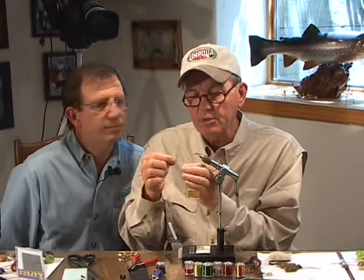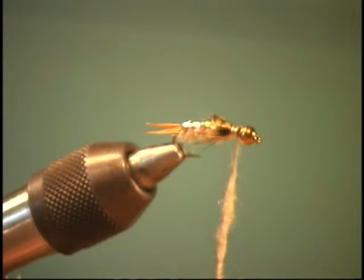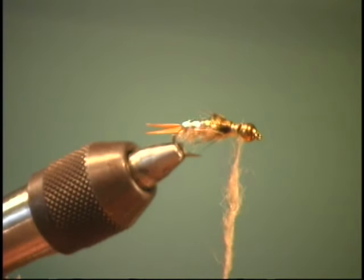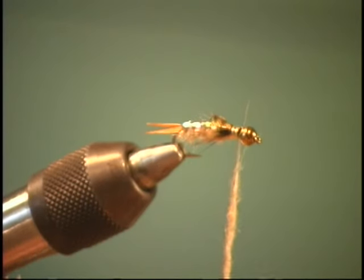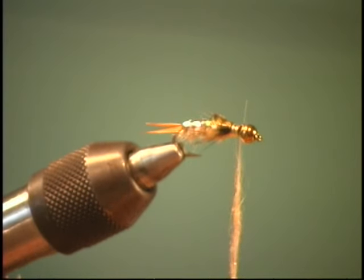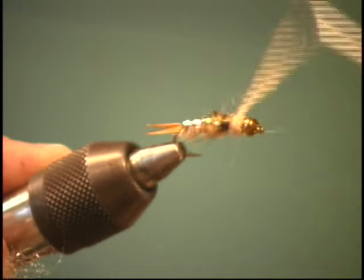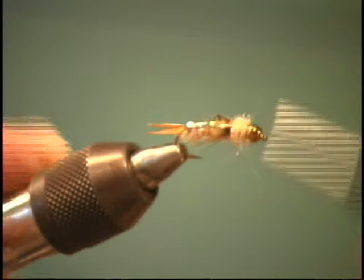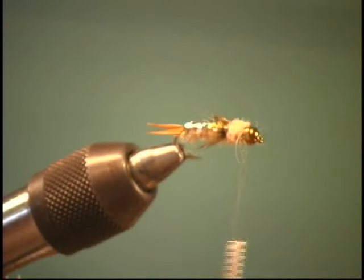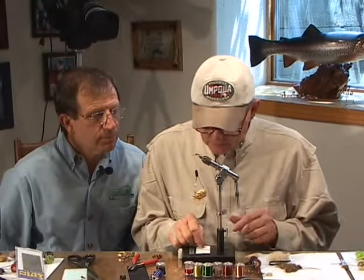Okay. Here we are. So we got one wing case laid in there and about half the thorax. Now we're going to put the rest of the thorax in. Same old sow scud dubbing here. I love it. It's great dubbing. I think Eric down at Wapsie did a really good job. Well, this color is just perfect. Color is absolutely perfect. Our thorax would be just a little bigger.